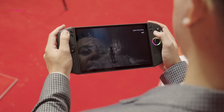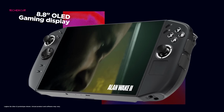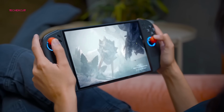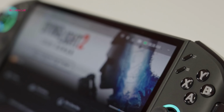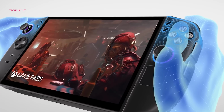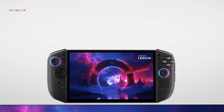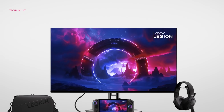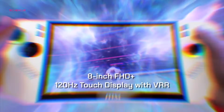Now, screens. This is one of the biggest differences between these two. The Lenovo Legion Go 2 boasts an 8.8-inch OLED panel with a resolution of 1920 by 1200, a 144Hz refresh rate, and full VRR support. And let's be honest, OLED just looks better. You get those inky blacks, vibrant colors, and higher contrast ratios that make games pop, especially when you're exploring darker worlds or watching cinematic cutscenes. Pair that with the smoother refresh rate and VRR, and you've got one of the best handheld displays in the market right now.